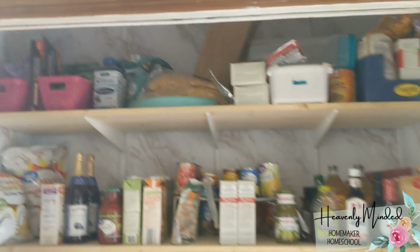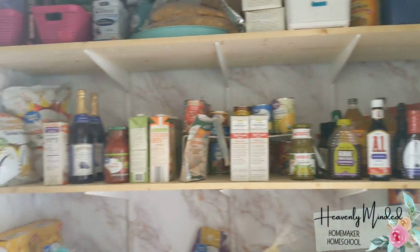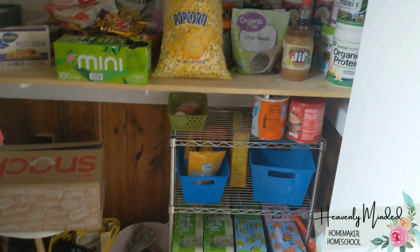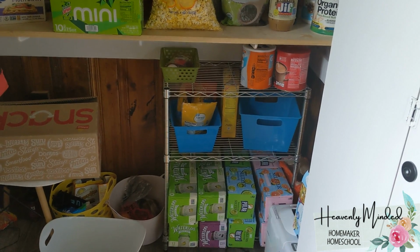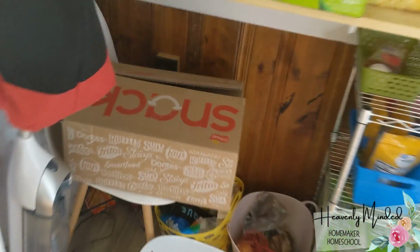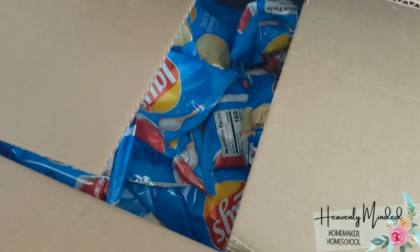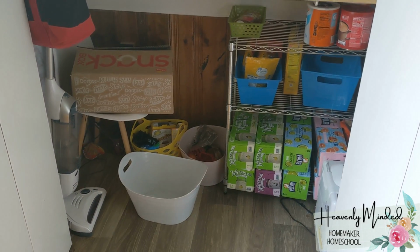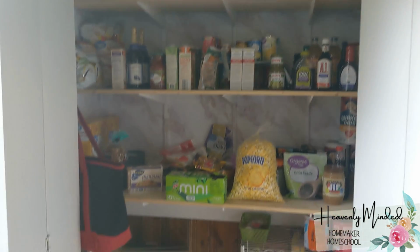But here is our pantry space. As you can tell, there was some sort of organization here. And now it's kind of, I don't really know what you'd call this. I did add a wire rack down here that I got from Walmart to help hold sparkling waters and things. I'm kind of dealing with an awful addiction to salt and vinegar chips, so getting myself a box of mini bags to eat. Anyways, this is the main pantry that needs to be dealt with.